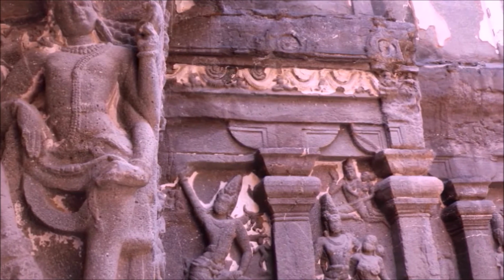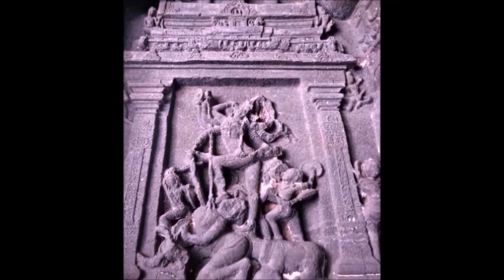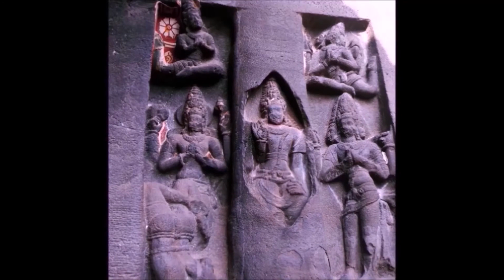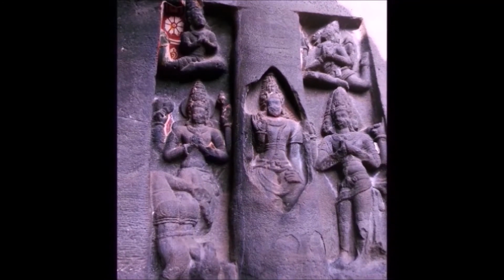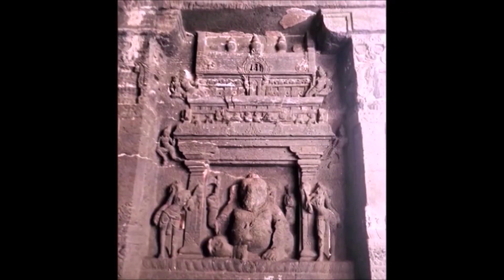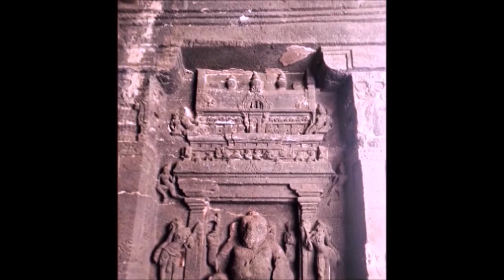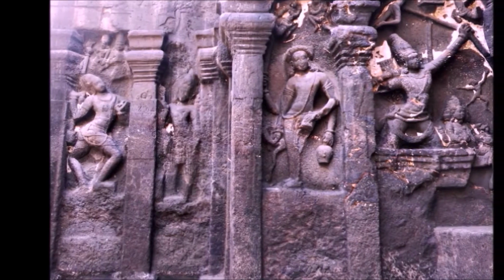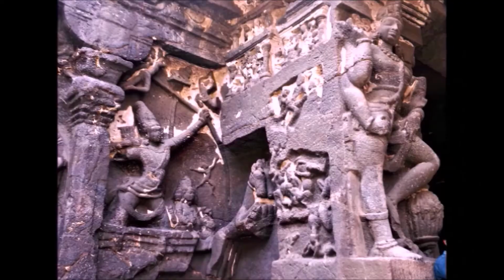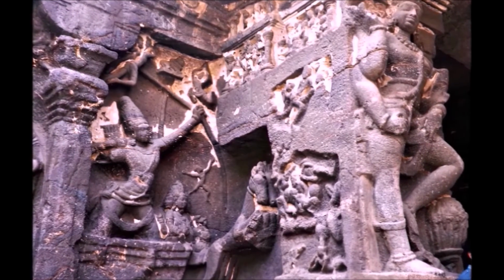Here it appears he is the Ravana, the great devotee of Shiva, and Mahishasura Mardhani killing the Mahishasura. And here we find three murtis, Brahma, Vishnu, Maheshwara. Here we find the Vamana and Shiva Dhanurbhanga by Rama.